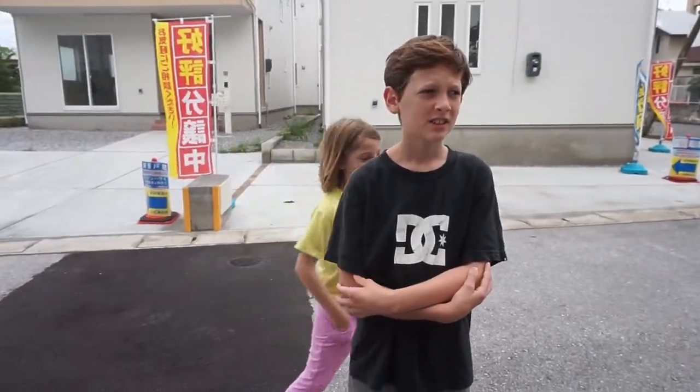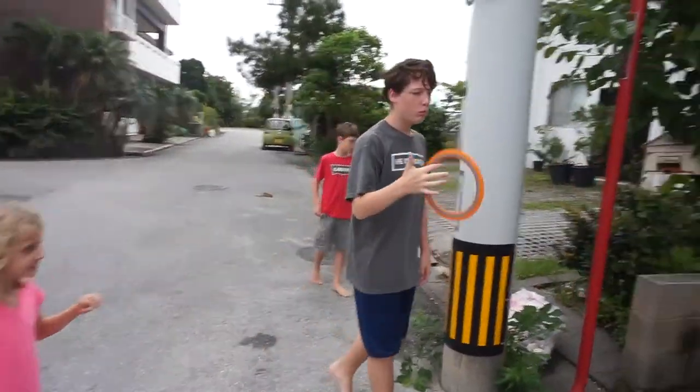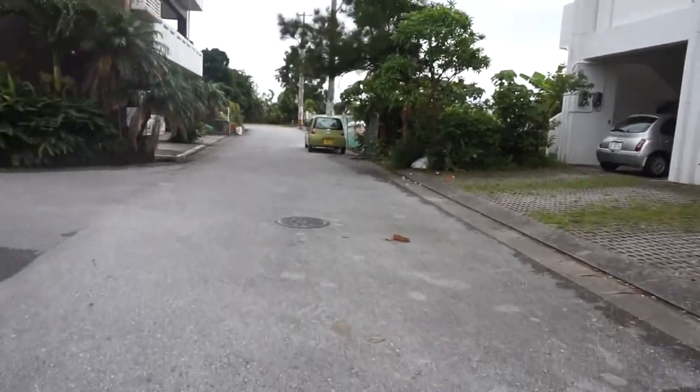In the park. Our favorite place. This is where we do most of our walking, at the park. Thought we'd take you with us. This is our house right here, first floor. And we are headed to the park, this direction.